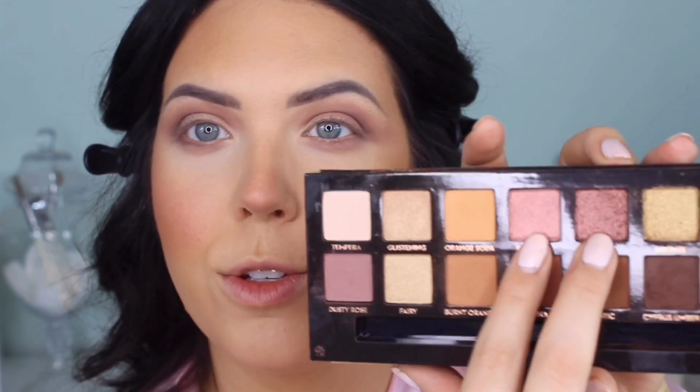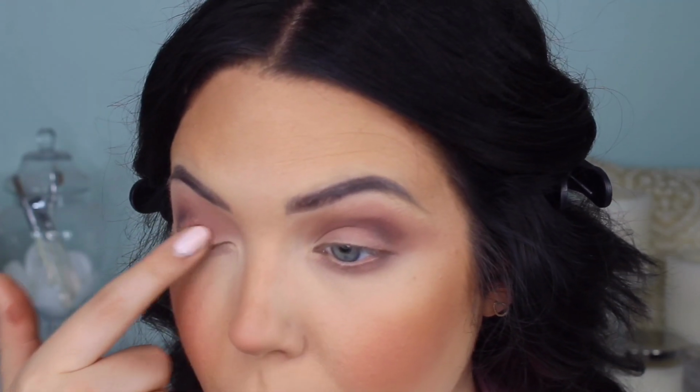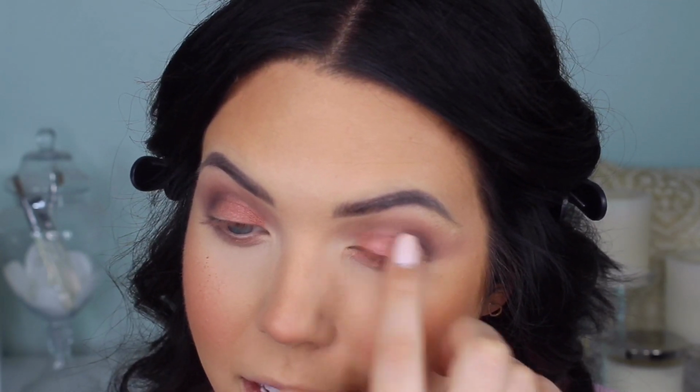Now for the lid, I'm going to go in with these two shades here. So this one is Rose Pink. I'm going to go in with that one more towards the inner corner, and then Sultry on the outer portion of my lid. So first I'm going to go with Rose Pink. I'm just going to put that on my finger and then press onto my lid here.